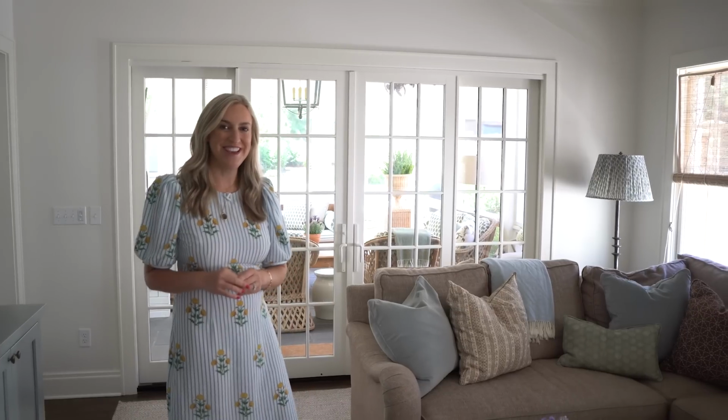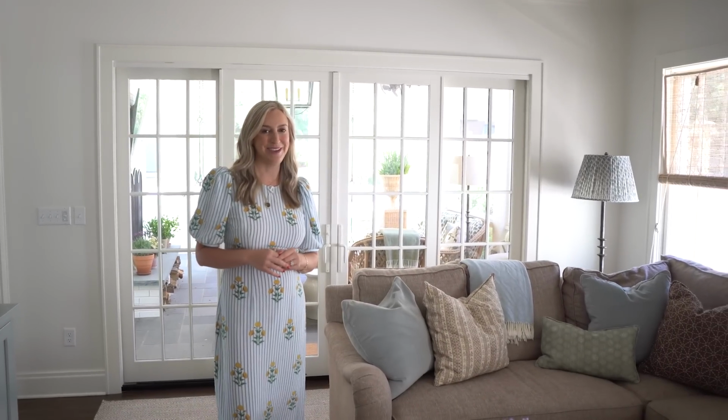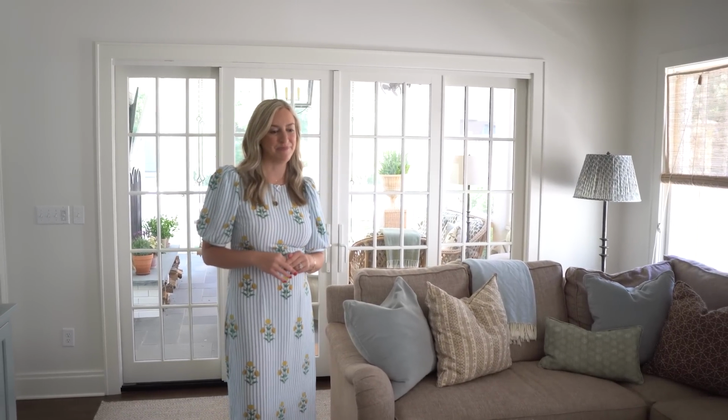So welcome to our den. This is the room we probably spend the most time in. It was also part of the renovation we did last year. We finished last summer and really made this room a lot happier.